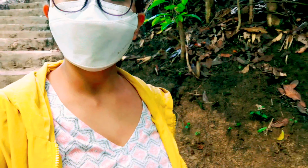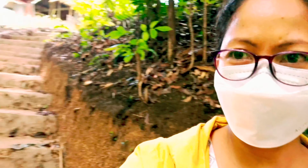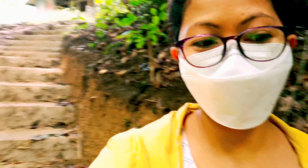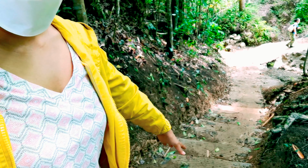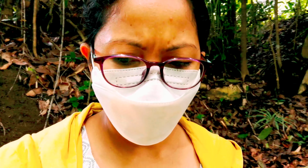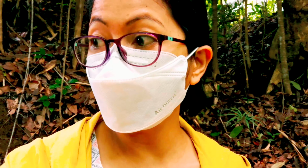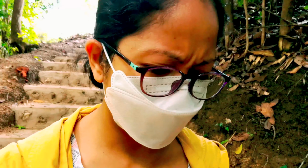Anyway, so while we are walking going to the cafe, as you can see, there is a mini path going there, so it's a good thing. They paved this with cement because it gets muddy when it rains. So it's really nice that they made it cement. It's nice on this part.